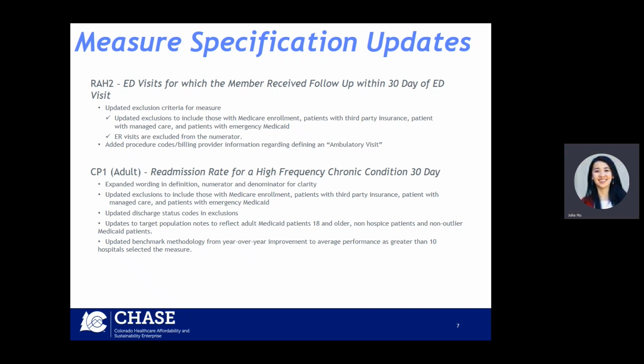The target population has also been updated to reflect adult Medicaid patients 18 or older that are non-hospice patients and non-outlier Medicaid patients. They're excluding outliers in that measure. So the benchmark methodology has been updated. In this case, because there are more than 10 hospitals that selected this measure, benchmark will now be set to average performance.